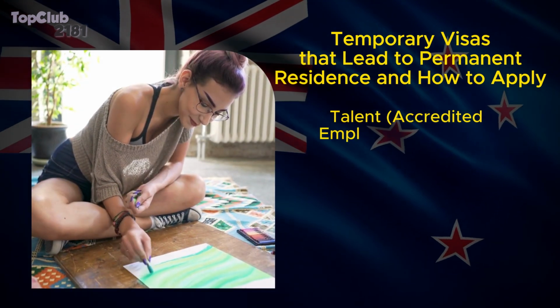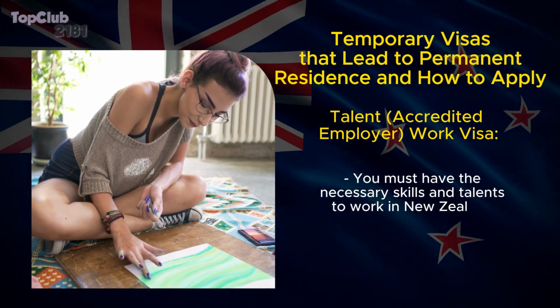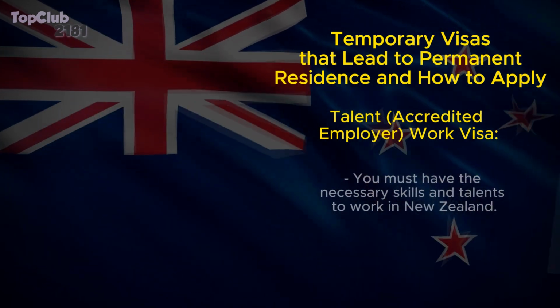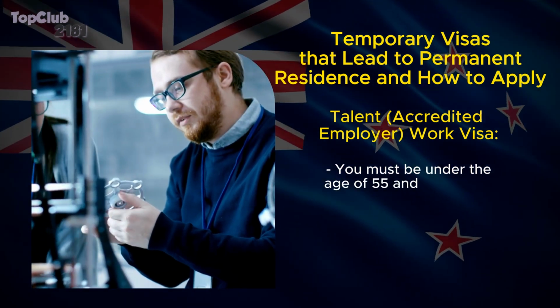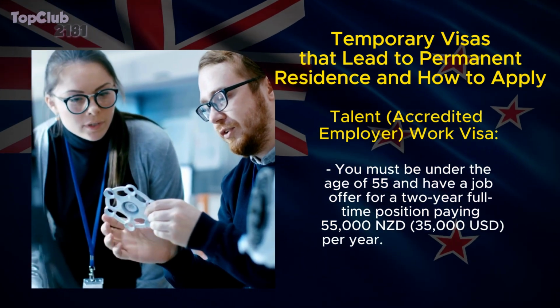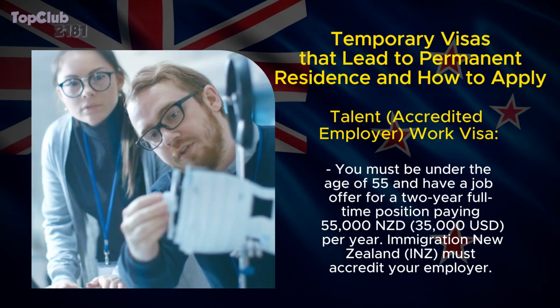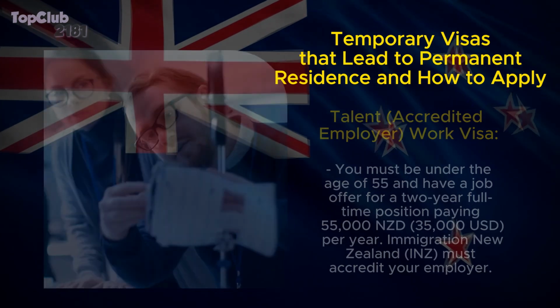Talent, Accredited Employer, Work Visa. You must have the necessary skills and talents to work in New Zealand. You must be under the age of 55 and have a job offer for a 2-year full-time position, paying 55,000 New Zealand dollars per year. Immigration New Zealand must accredit your employer.